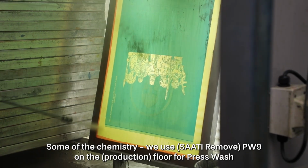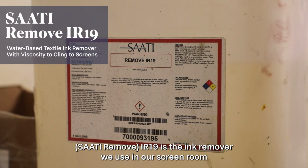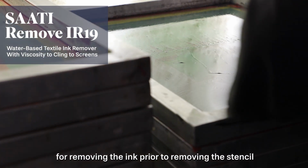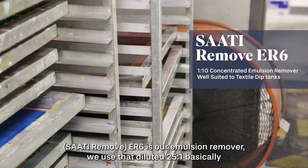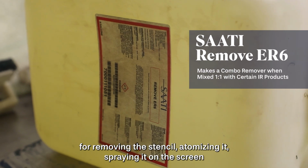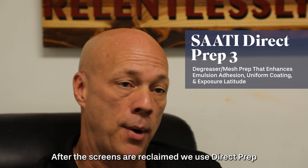Some of the chemistry, we use PW9 on the floor for press wash. IR19 is an ink remover we use in our screen room for removing the ink prior to removing the stencil. ER6 is our emulsion remover. We use that diluted 25:1 basically for removing the stencil, atomizing it, spraying it on the screen. After the screens are reclaimed, we use direct prep.